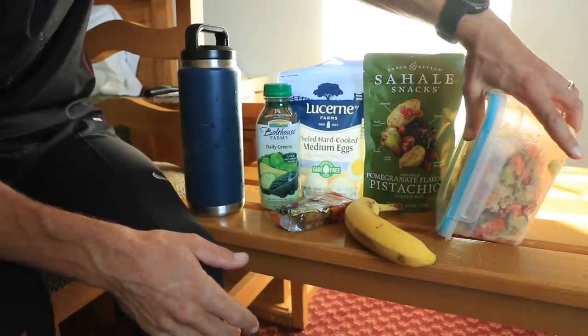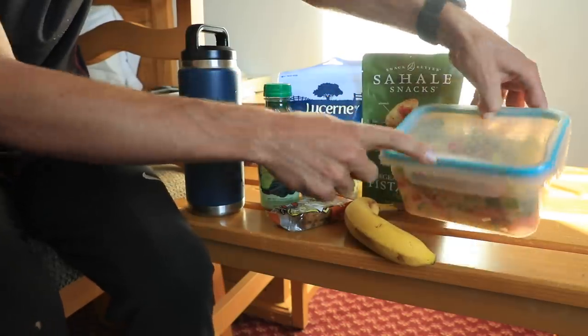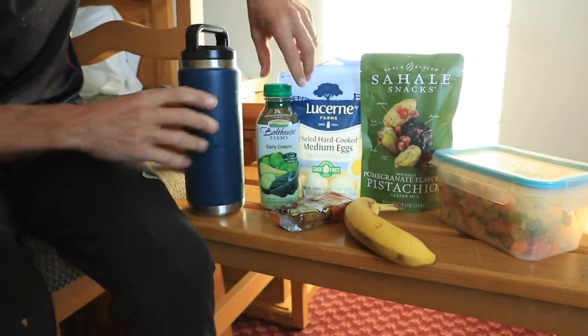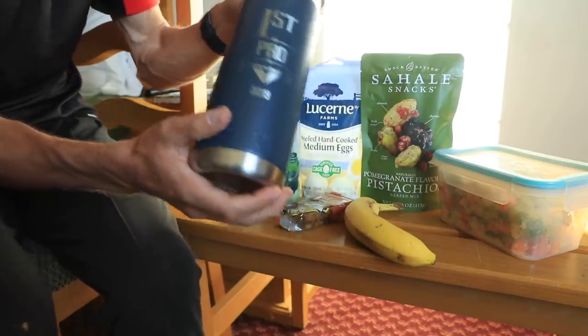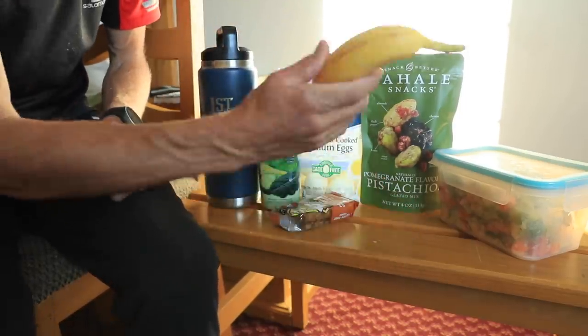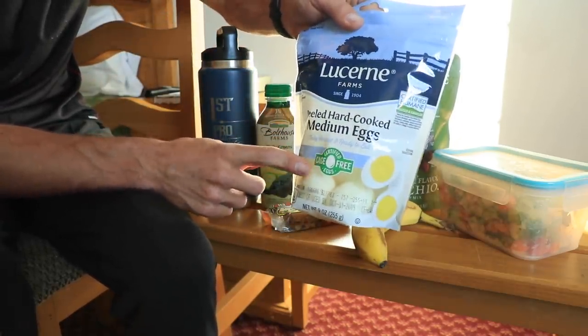So I got my salad from home with chicken inside. I won't open it up right now, but with chicken inside for my protein. So there, that's in there. Let's see, and then I've got my Unived recovery mix drink mixed up in here. It's chilling off with some ice. Then a banana, a Bobo bar, hard-boiled eggs. I also get my protein from hard-boiled eggs.